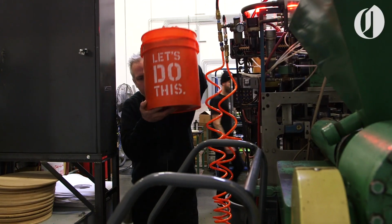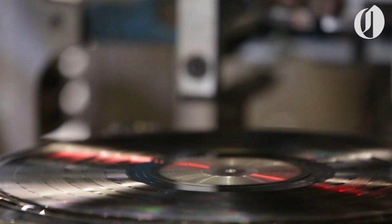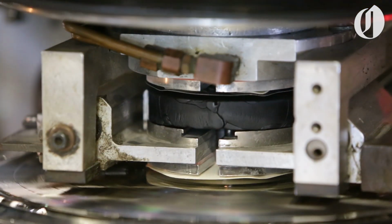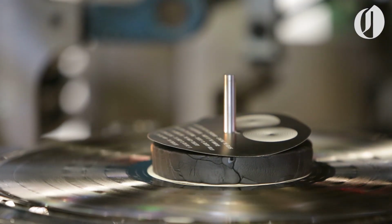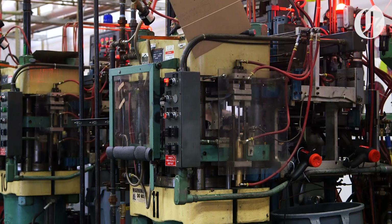So the granulated PVC gets loaded in the hopper, which is the start of how the material is delivered to the presses. The heated PVC is then delivered into the pressing table with the A and B side labels, and then the press engages and presses the record.